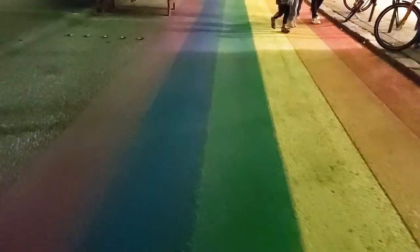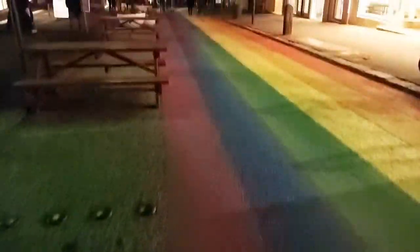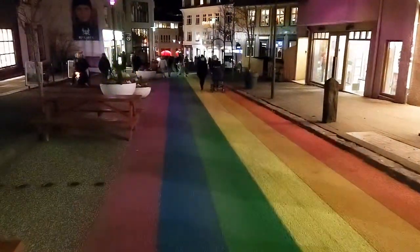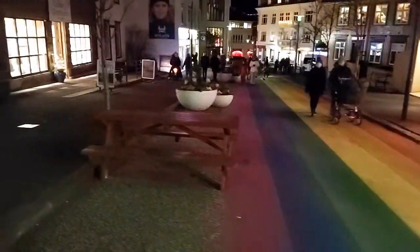Somebody asked, what Rainbow Street? So they painted this street actually for Gay Pride, but we really like the coloring, so we decided to keep it. So now it's always in Pride colors.